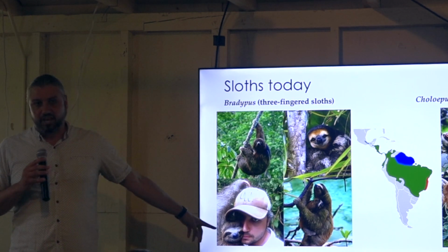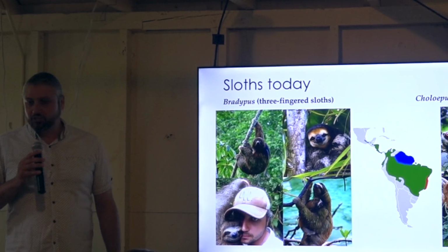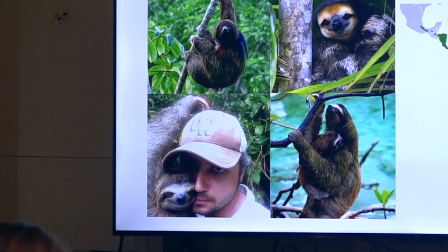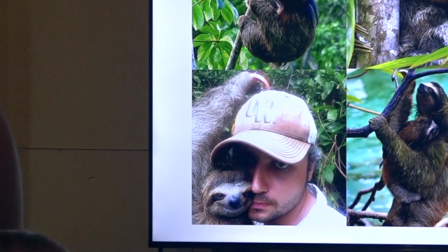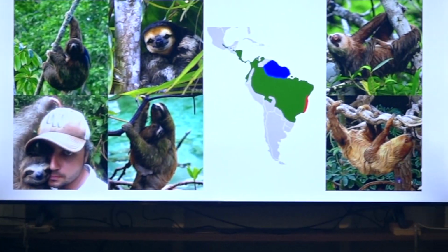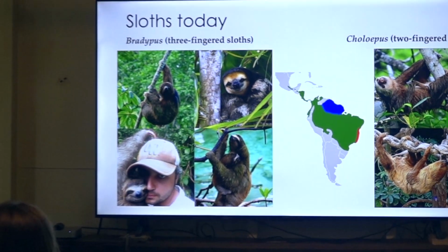You can get a sense of scale with my face right there, and yeah, they do look like they have a perma-smile. His claws are on top of my head because he's testing if I'm a good enough branch for him to climb on and get away from me. So that's what's happening there. And then we have two species of our two-fingered sloths. I'm not going to get into specifics between different species. There are in general two different types of sloth alive today.